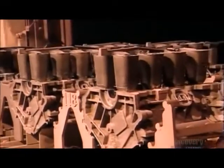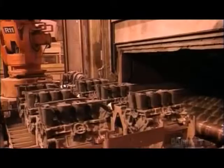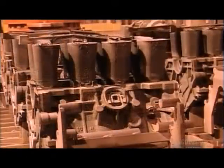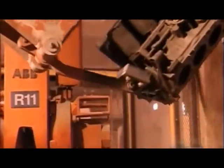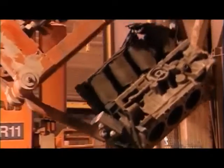After the casting, the molds spend 6 hours in what's called a thermal sand reclaim oven. That breaks down the glue so the sand falls away. The heat also strengthens the metal. The cast aluminum engine blocks emerge, needing just some minor finishing. Robots turn them upside down to spill out loose sand.